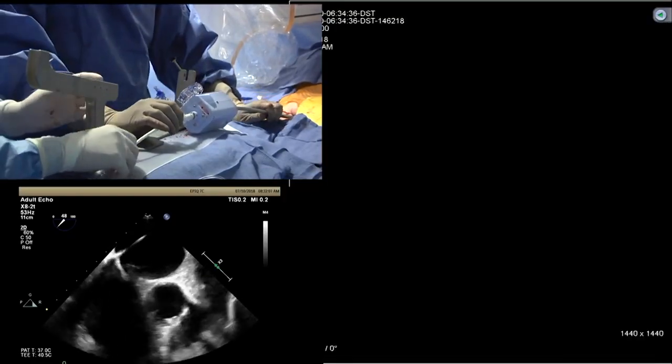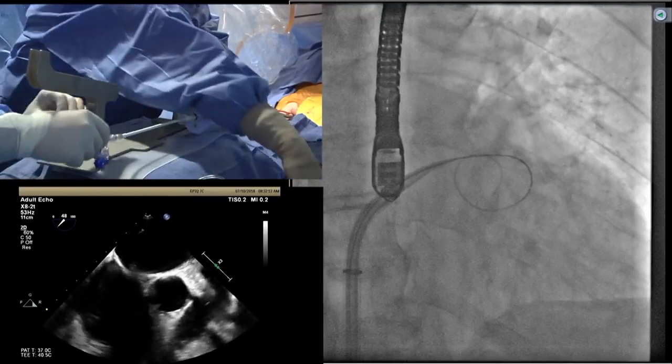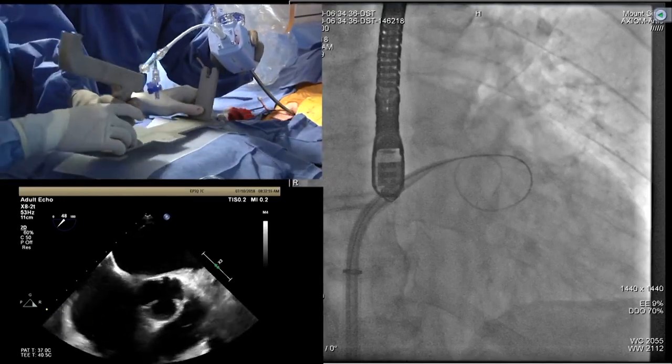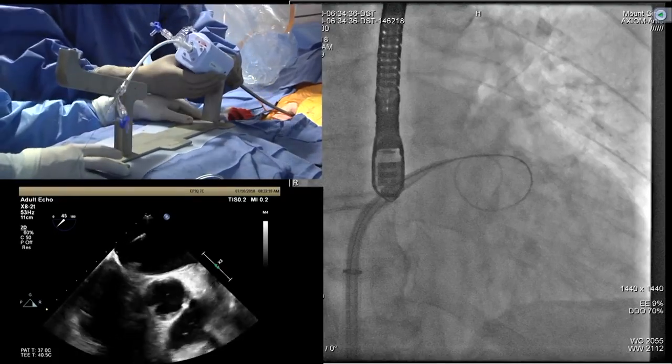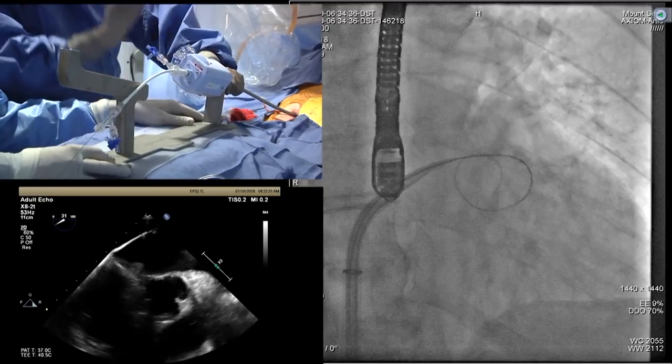Guide is too deep in, so pulling back a little bit. Yes. So now the next step is that you bring your stabilizer. Stabilizer is right here. And the way they always tell you is that when you are placing the stabilizer, this should be facing your eye.